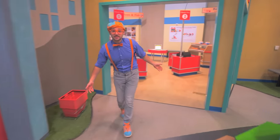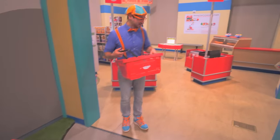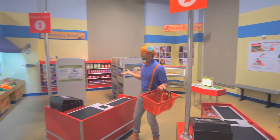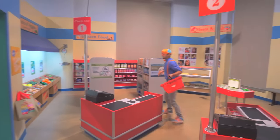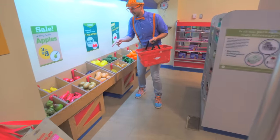All this playing and learning is making me hungry. Let's go shopping. Grab one of these baskets. Whoa, look at this place. This is a grocery store. And the goal today is to find some nice, healthy food. So, let's see here. Oh, hey, look!